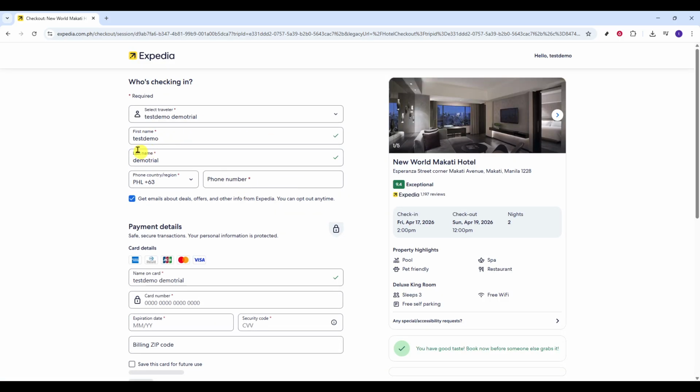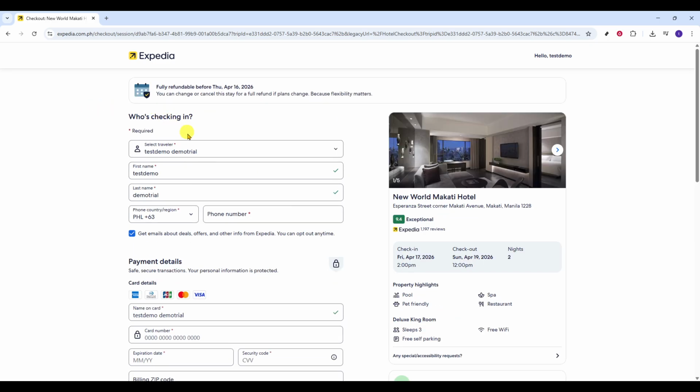Enter your traveler details exactly as they appear on the ID you'll use at check-in. Make sure your contact information is correct so you receive confirmation and trip updates. If you have an Expedia account, signing in can help autofill some fields and keep your itinerary in one place.